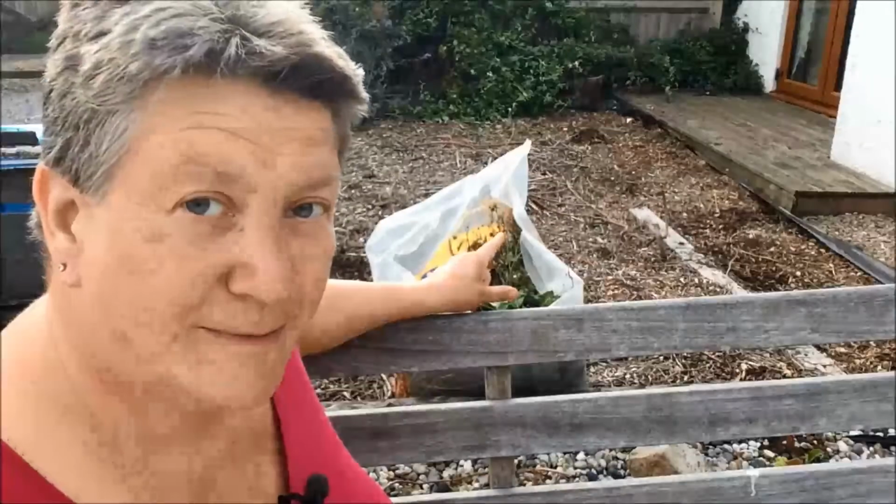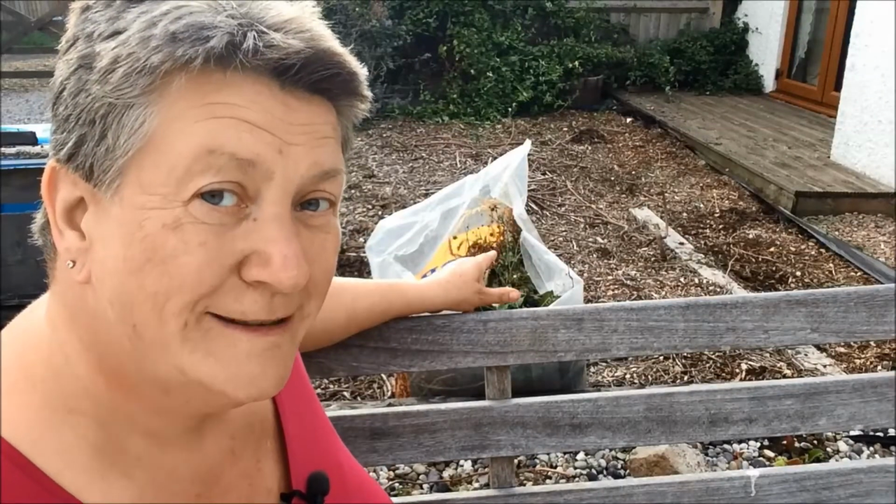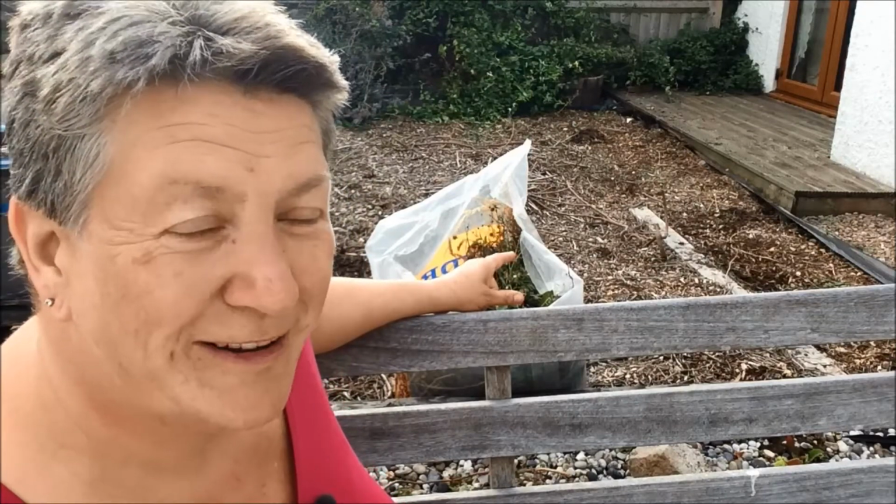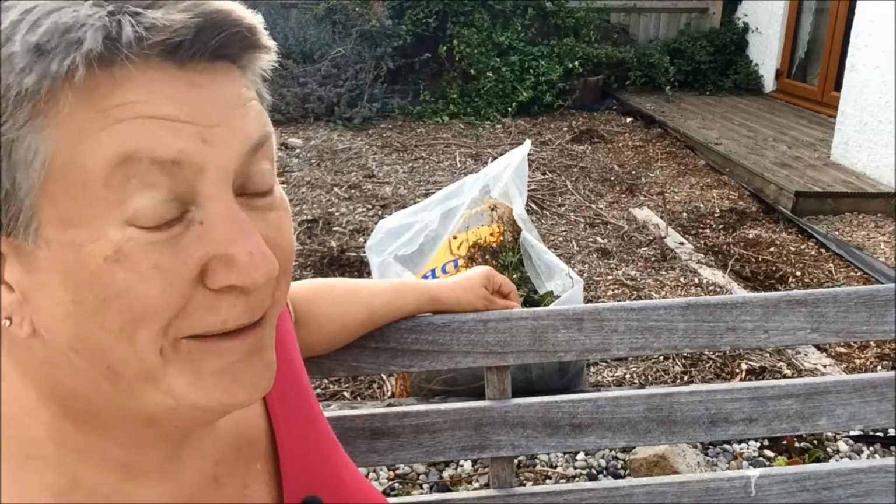First bit of news is this bag of rubbish here is in fact a bag of weeds, because Mr. J saw my vlog about having a weed-free homestead, and bless him, what a star, he's cleared all the weeds from here. And so we now have a weed-free front garden, which is just lovely. So I'm here with a glass of mint and lemon cordial topped up with soda water, and it's very refreshing and very nice, and I'm feeling rather blessed this evening.